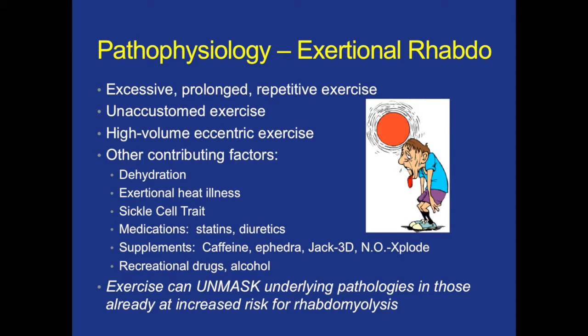Eccentric exercise is also known to be particularly problematic for the muscle over a prolonged period. Other factors that contribute include dehydration, heat illness, as we've talked about, and sickle cell trait, as we will talk about, which definitely increases risk for rhabdo. Medications such as statins and diuretics do put the individual at increased risk. And supplements such as caffeine, ephedra, JAK3D, NO-Explode may allow this person to push past that protective fatigue mechanism and go to the point of muscle breakdown or heat illness.